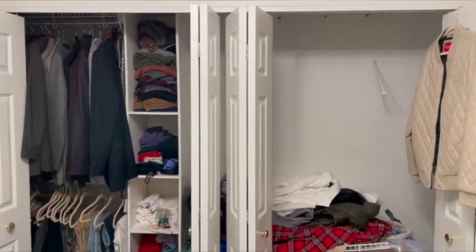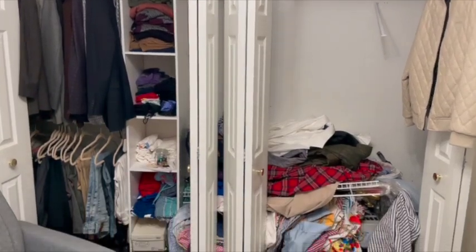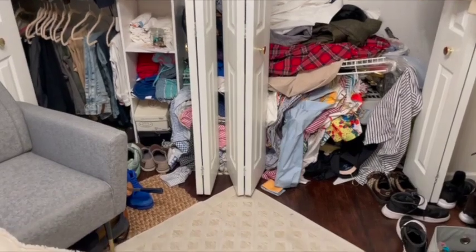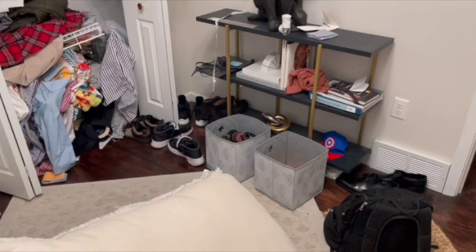The room was a lot worse than this, but he actually started the process before I knew that he did, so I wasn't able to record it from the beginning. But trust me, it was horrible. So we're going to tackle this, get this cleaned up.